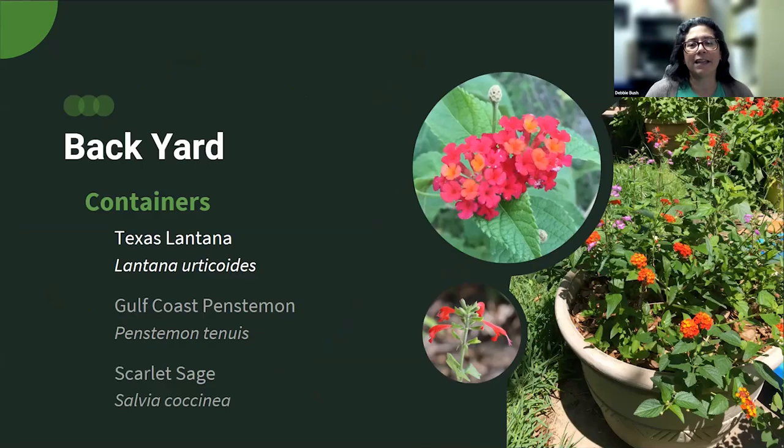I started my native backyard in the spring of 2021. I have 2 large planters on my 10 by 10 patio that I've had for years. Up until I started planting natives, I would change the plants out seasonally with mostly non-natives like hibiscus, which I love. I started this planter that you see in the photo as an experiment with plants that I bought at the chapter's plant sale. I planted a Texas lantana in the middle.